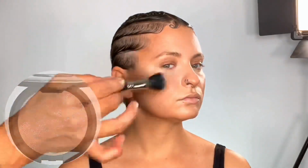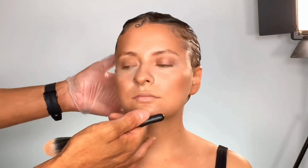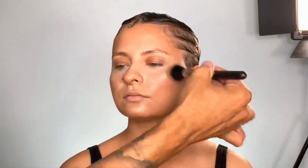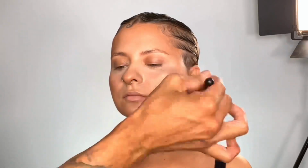To add that extra final glow to the skin, I went on with my Becca Opal. What else would I use? I worked this onto the top of the cheekbones and the Cupid's bow, the tip of the nose and the chin. And you'll see, Marlena's skin looks otherworldly right now.